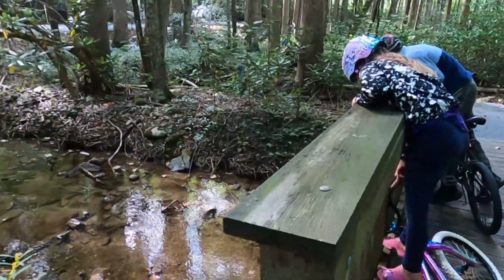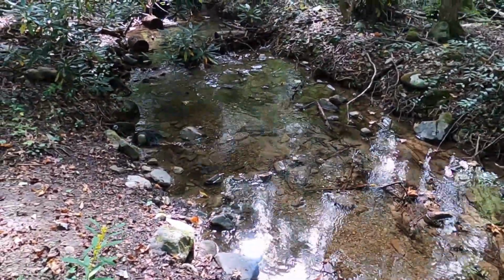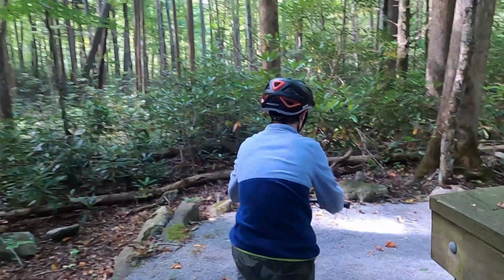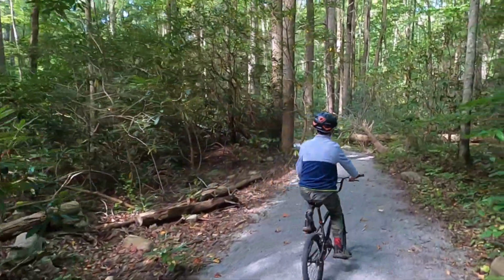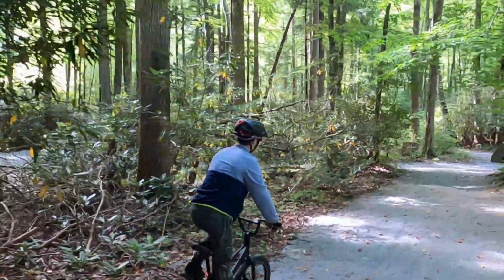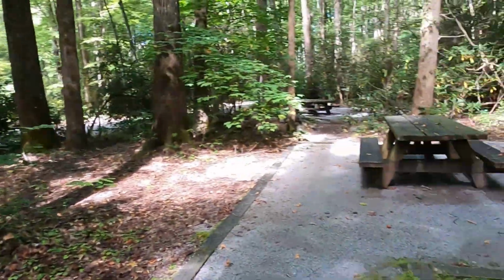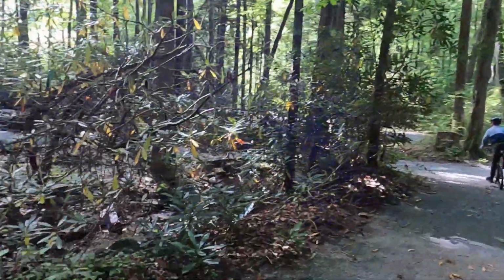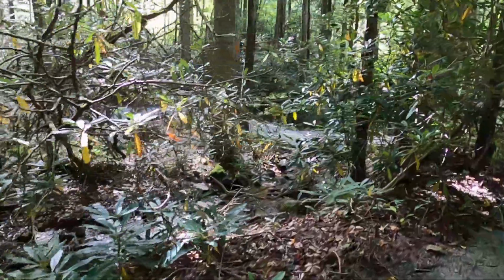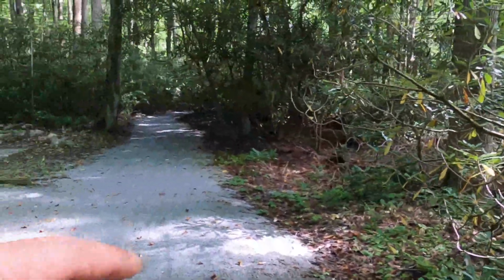Wow, look how pretty this is. I don't think this leads to the park, but... well, we're going to find out. Yeah, so this little trail that we found leads right to the park. There's some other great day use areas right next to the park, right along the creek, with a very easy, very well maintained path that leads right up to the pond.